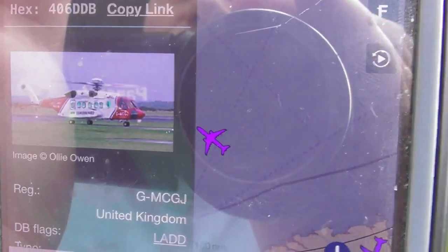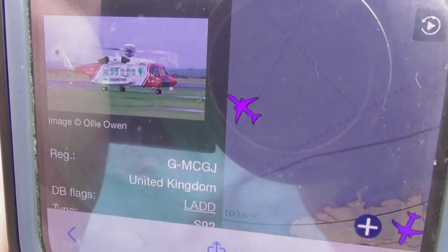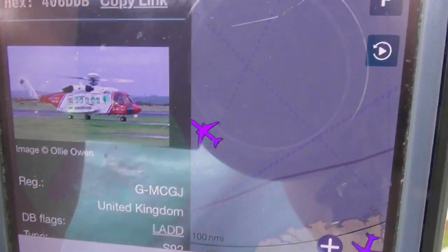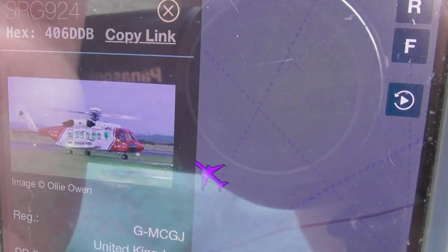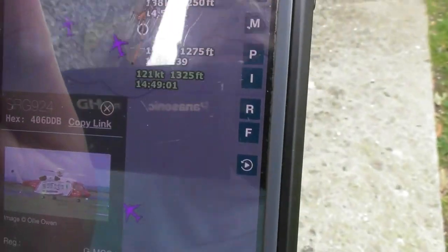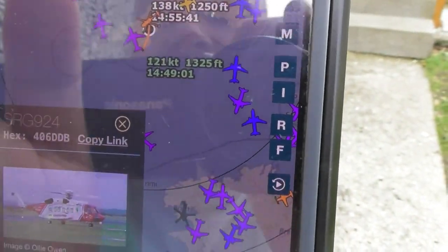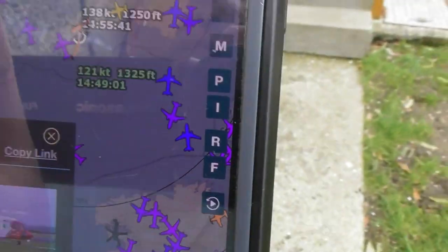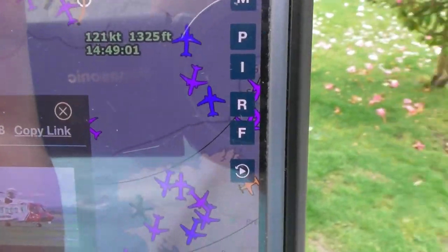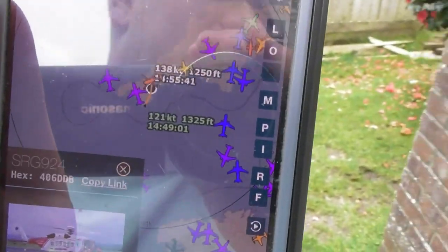It's been a while since we last saw this Coast Guard helicopter, the Sikorsky S-92, over the past 2 months, I believe. I think it was between 2 to 3 months since we last saw the Coast Guard helicopter on the Sikorsky S-92, because it's been a while since it last came over my place.